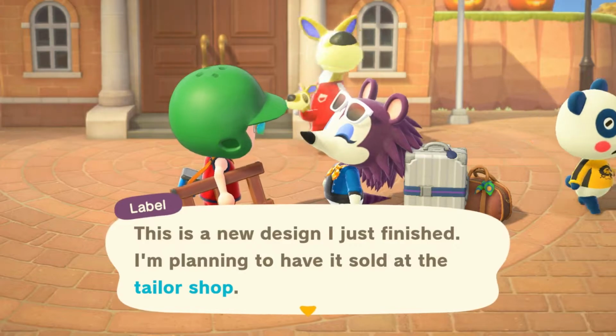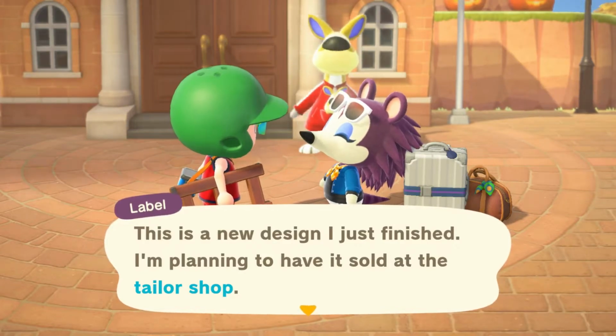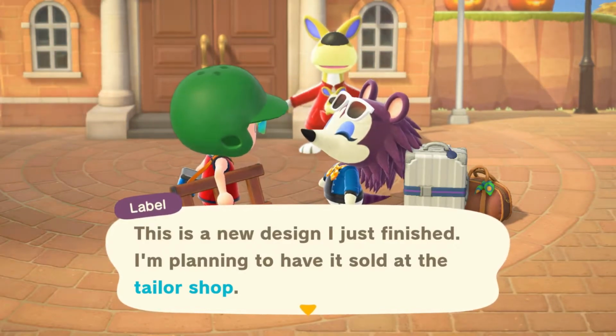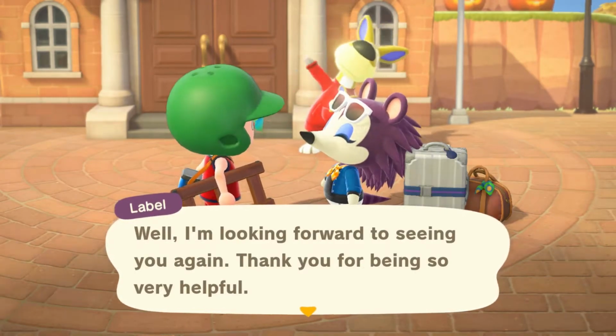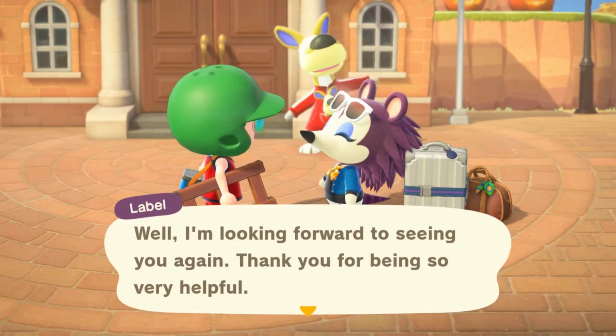This is a new design I just finished. I'm planning to have it sold at the tailor shop. Well, I'm looking forward to seeing you again. Thank you for being so very helpful.